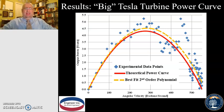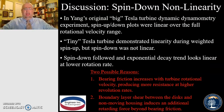But I've got that problem with rotational inertia. So again, using the big Tesla turbine, the spin up and spin down plots were linear, allowing me to calculate the rotational inertia directly. But with the tiny Tesla turbine, the spin down was nonlinear. And so I first had to scratch my head and try to figure out why that was. And I think there's two elements to it.